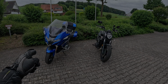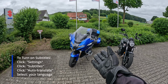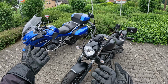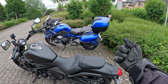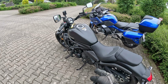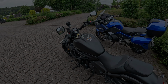I rolled up on my 1250 RT. Now I'm going to get on the Vulcan. Same concept, relaxed, laid-back touring, relaxed, laid-back cruiser, and of course, it goes without saying, there is a size difference. But the mantra is the same, relaxed, laid back. Just depends on what you want to do. And I've never even sat on this before, let alone ridden one. So let's take her for a spin today and see how she is.